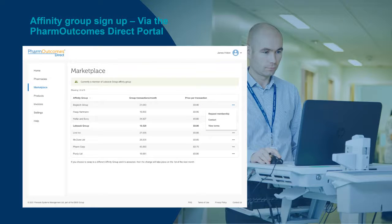What I've done here is I've given some screenshots of what the portal will look like, just to give you a flavour, and that goes live at the end of the month. I'm talking to the team this morning who are building that, and they're confident that we'll have something up at the end of August. And this shows a user, James Histon.